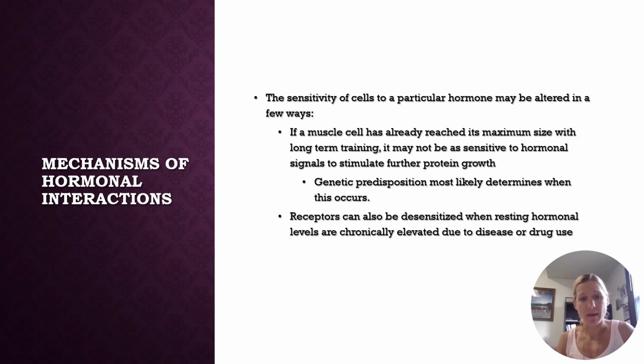So when we think about these mechanisms, again, the sensitivity of a cell to a particular hormone may be altered in several ways. So number one, if a muscle cell has already reached its maximal size with long-term training. So again, we think about the ability for a cell to max out on hypertrophy, in terms of how big we can get it, then it may not be as sensitive to hormonal signals to stimulate further protein growth. Okay, so again, we do know that there is that upper limit in terms of the maximal muscle size that we can achieve.